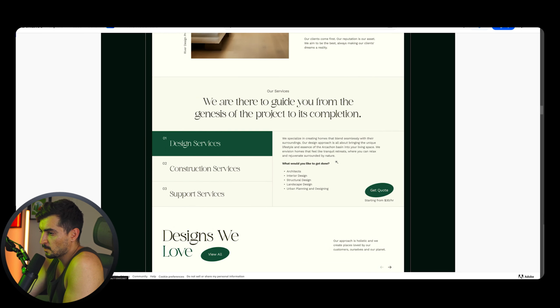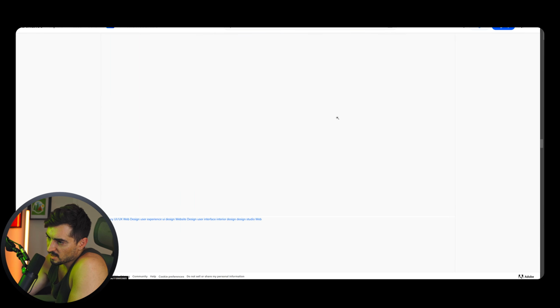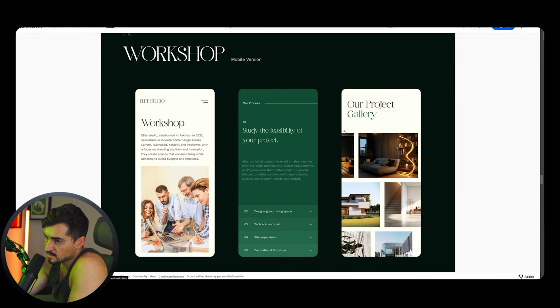I don't know. The buttons feel out of place because you're trying to go elite and minimal, but the buttons feel more organic and stuff. It feels a bit different, out of place. Let's see what else is there.